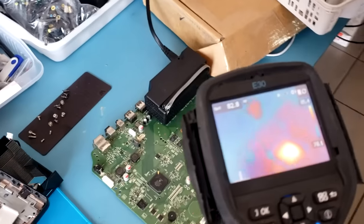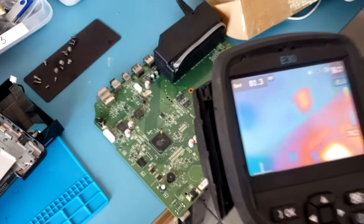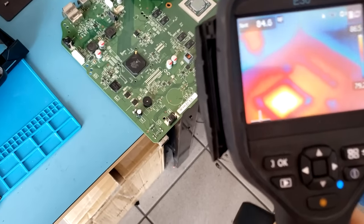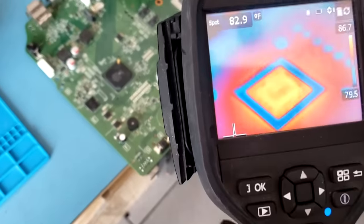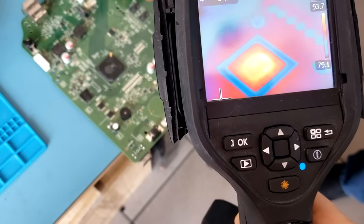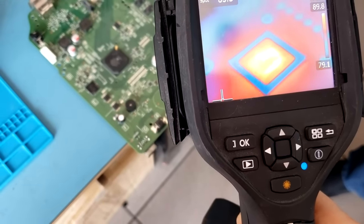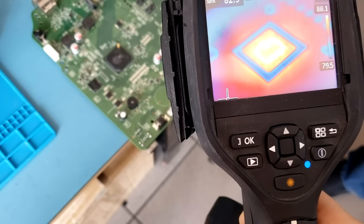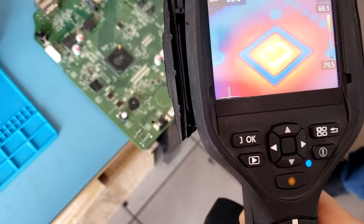Okay, let's check under the thermal cam. Okay, can you power it on? I'm gonna focus on the CPU. Do it. Look at this. What was that? Look at this. I'm almost 99% sure the problem is the CPU. Can you power it on again?